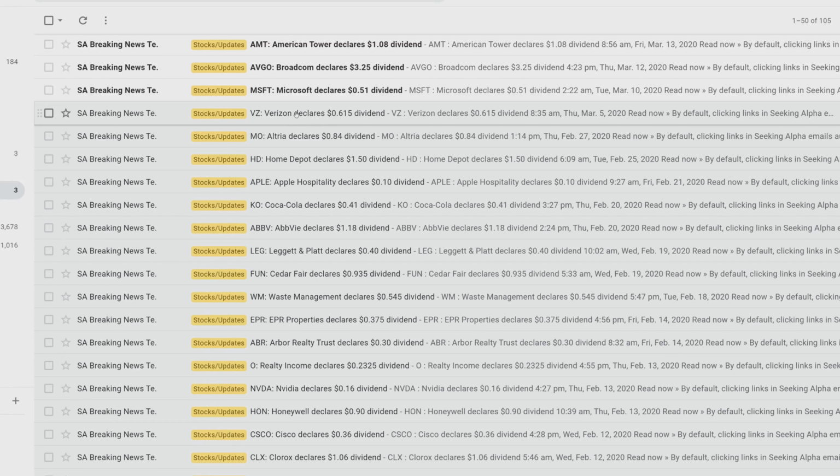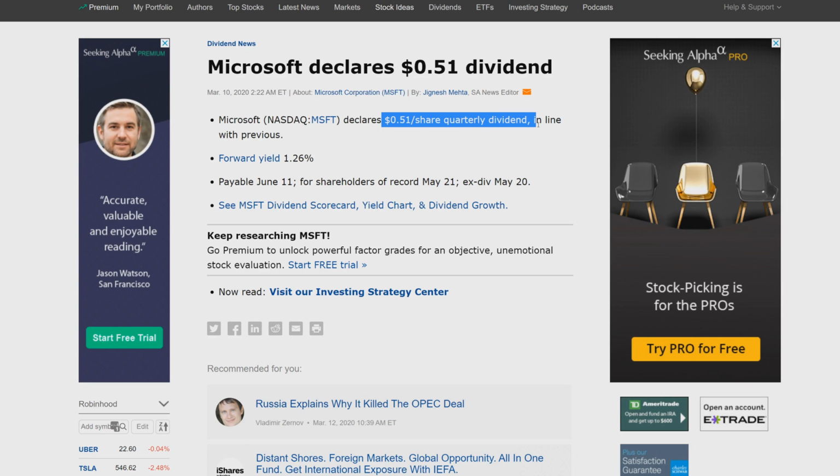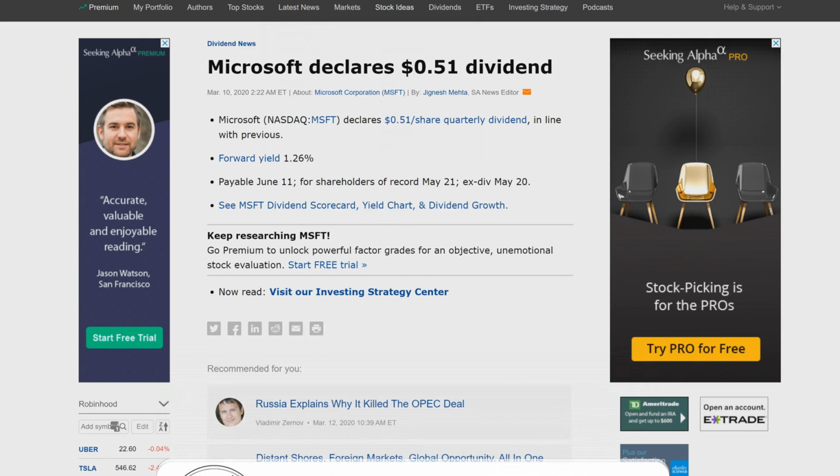Alright guys, so we're at the emails and it looks like we have 3 declared dividends. So we have Microsoft, Broadcom, and American Tower. So let's go ahead and go over to Microsoft. Alright guys, so Microsoft declares 51 cents per share quarterly and they will be paying out June 11th and then the ex-dividend date's May 20th. So that wraps up that one. Let's go ahead and go over to the next one.